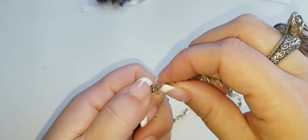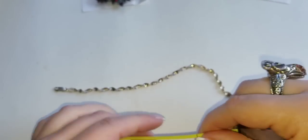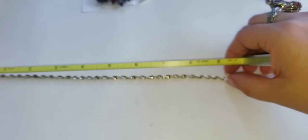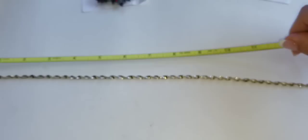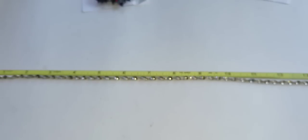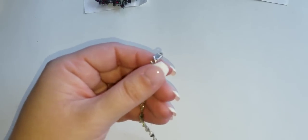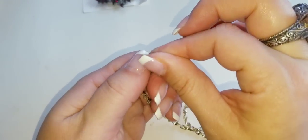Let me give you a full length measurement on this chain. Where is my measuring tape? I just pulled it out. Okay, so we're going to measure this piece. She's gorgeous. Okay, let's have the full length. The full length is 17 and a half inches. The drop is a little bit over 8 inches. So if anybody wants this one, it's $45.